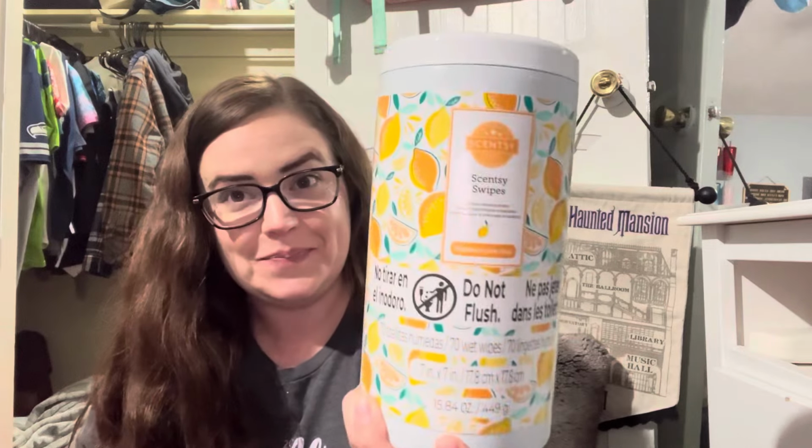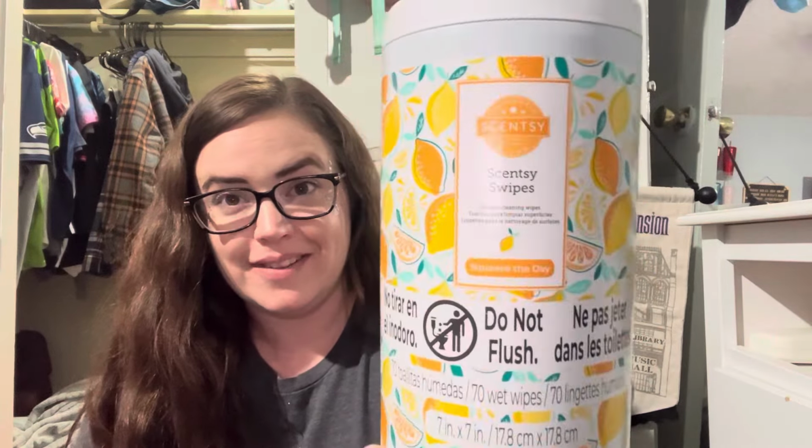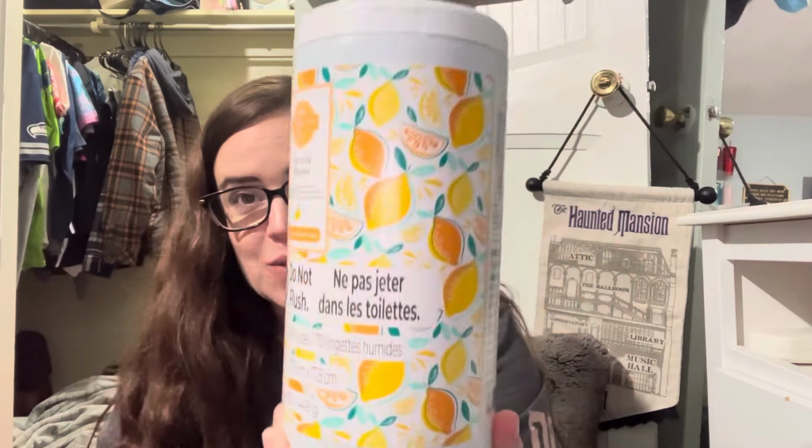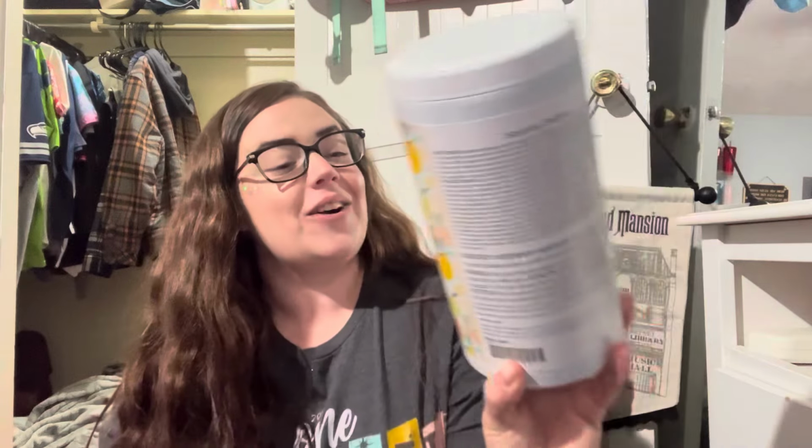And then, dun, dun, dun, the last item that we got is probably the one that I'm most excited for just because it's brand spanking new. And that is Scentsy Swipes. So these are counter wipes. And I think it's so funny that they call them swipes. Like, that's legitimately the product name. You see it right there. But these are in Squeeze the Day. So there are 70 of them in here.